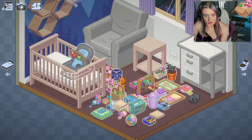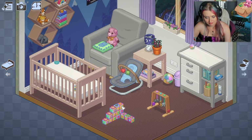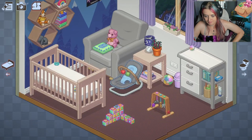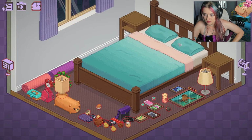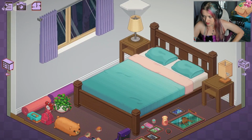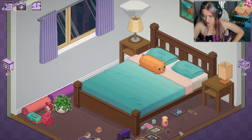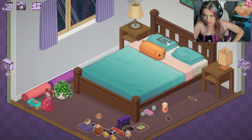Baby's room. Okay. Surely. I think that's fine for the baby's room. Would this go in the crib though, maybe? Yeah. I think that works better. Okay. Oh, we've got shelves here. Nice. A nice pillow came with us. Okay. Nice horsey. Can kind of do like a style like this.